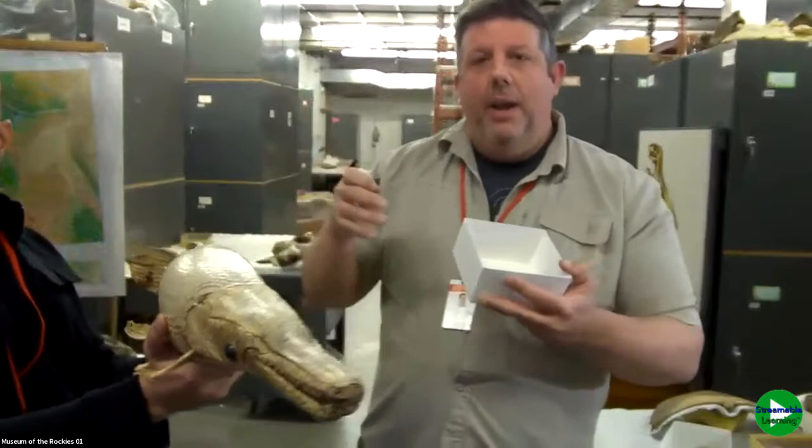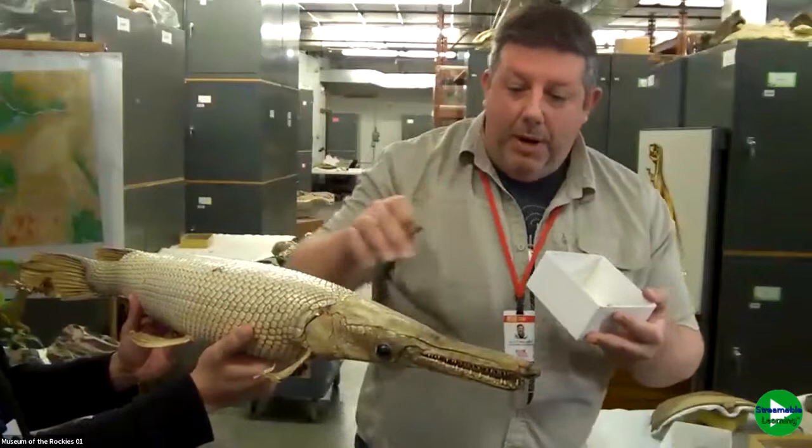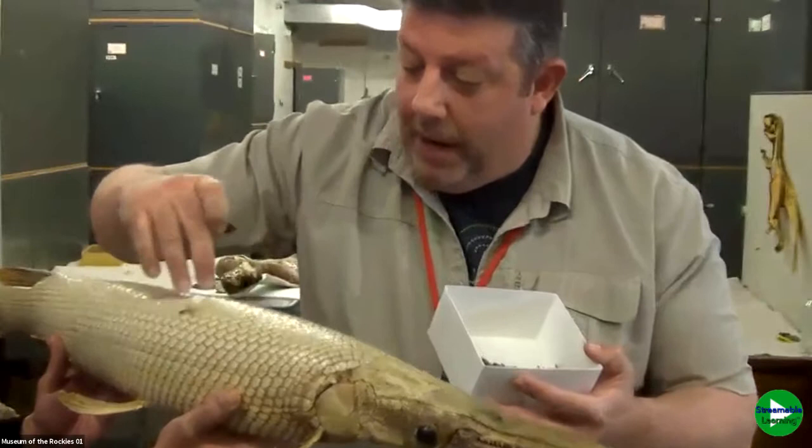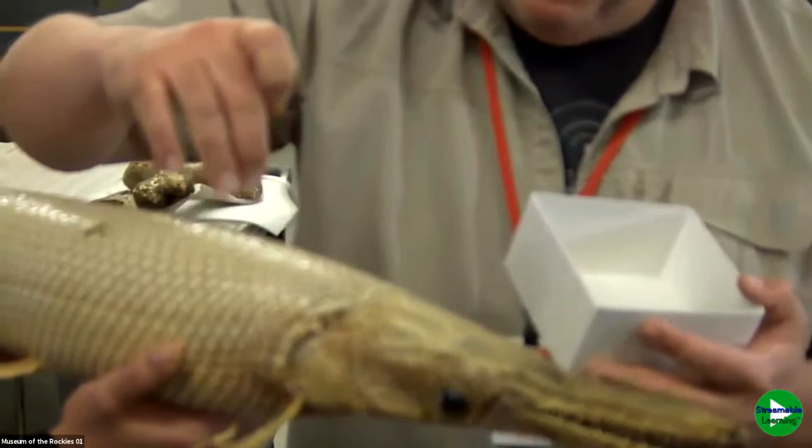And you can see this thing has really gnarly teeth. This thing was a predator. It had almost an armored head. And this fossil scale represents these here. This kind of armor coating here is made up of hundreds, if not thousands, of fish scales. And so gar are pretty cool fish. They look kind of primitive, but we have good examples of them in the Hell Creek.